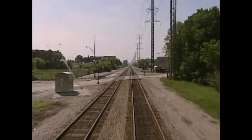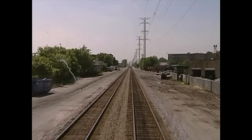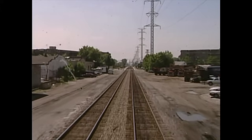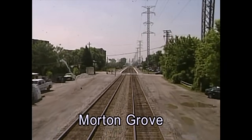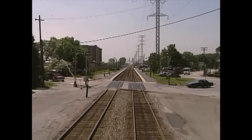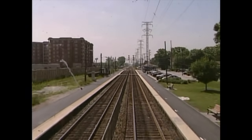I hate to interrupt that. On the left here, you'll see another example of what's happening around Metra with this new housing. Now this is kind of sleepy Morton Grove, and all of a sudden it's starting to look like a whole different community. This is all new on the left. And I think there's more coming. Of course, that's going to impact your station and your parking. They'll be wanting a new station any day now, because this one is kind of old.